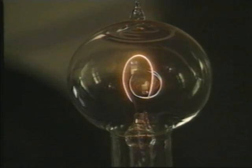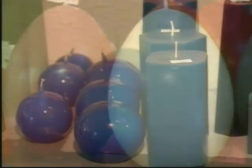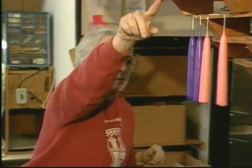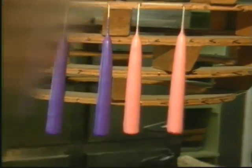Nicole Williams found another place that specializes in creating art in a functional way. She explains. Before Mr. Edison created the light bulb, people used these to find their way through the dark. Nowadays, all we have to do is flip a switch, but we still use candles for other reasons. Here at the Davisburg Candle Factory, they are busy making candles year-round in a variety of shapes, sizes, and colors.